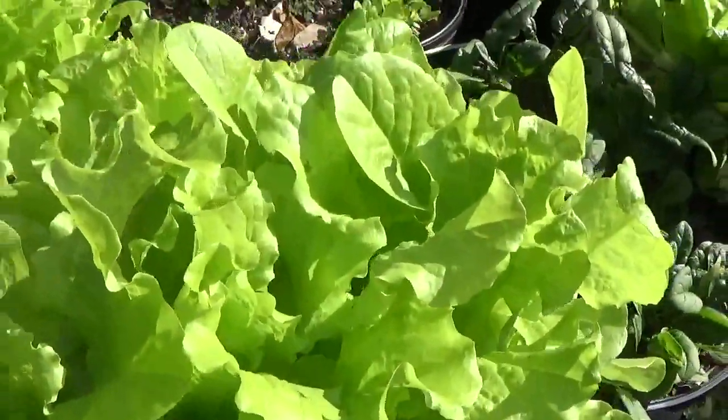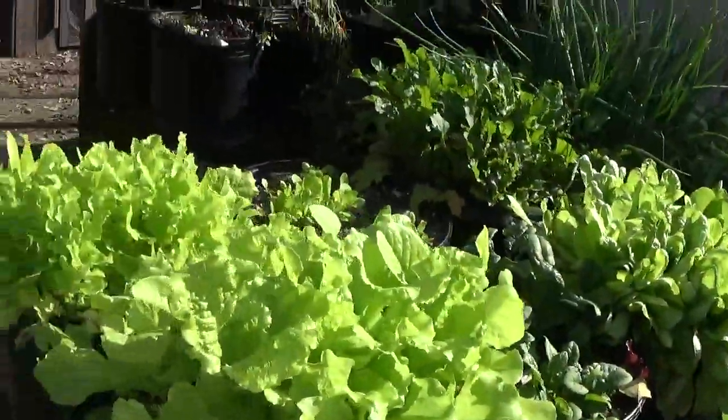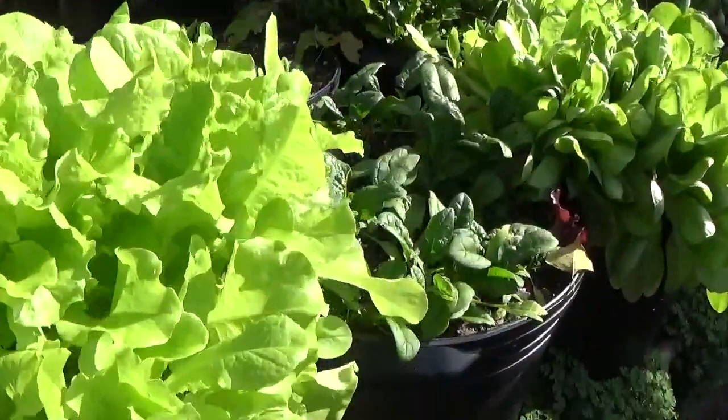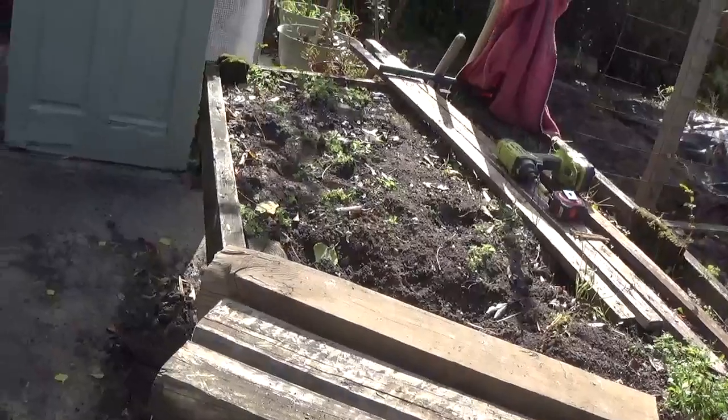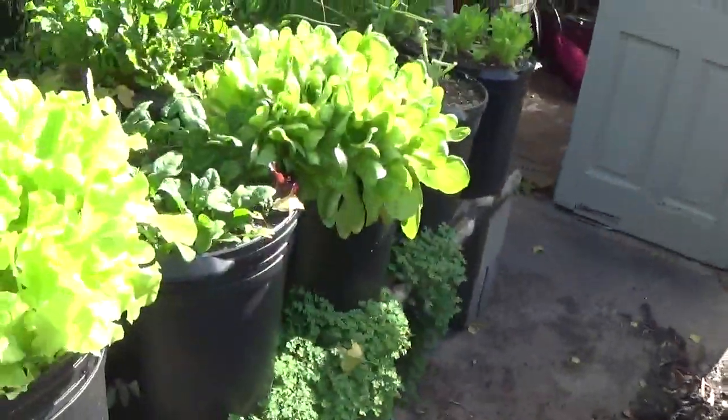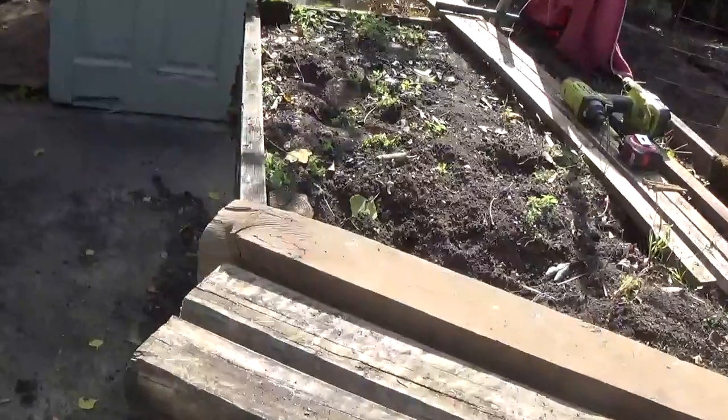Look at my lettuces, that are doing good. I got to harvest that. Arugula, lettuces, and my spinach is doing good. And now next I'm going to start tearing this down and getting this all set up and ready, because I got to get some more lettuces and spinach and stuff planted over here while we still got the right kind of weather for it, you know.